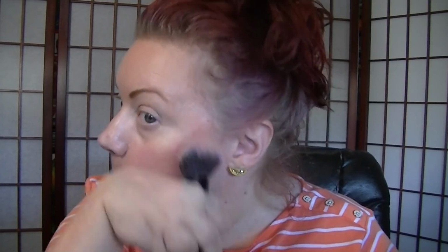The blush I have on already is Clinique. It's one of those little cheek pops. I think it's peach. And then I threw some MAC highlighter on over it, but it's just really light. And like I said, all I used was some Bare Minerals powder foundation this morning. So I really am not feeling like I have a lot of makeup on.